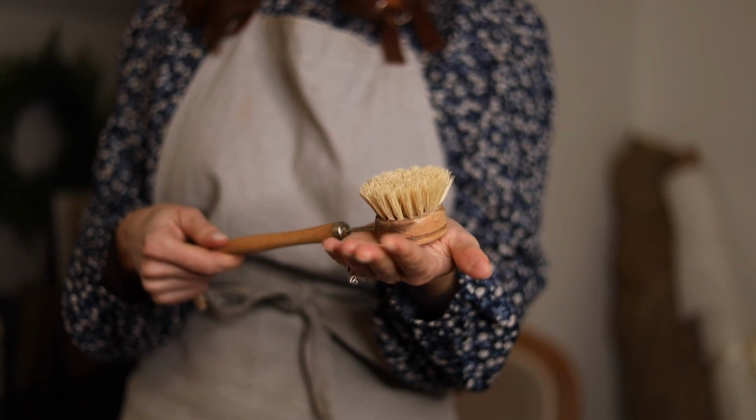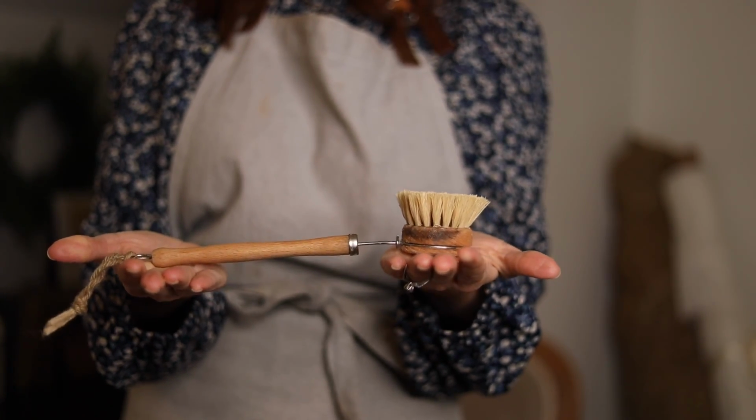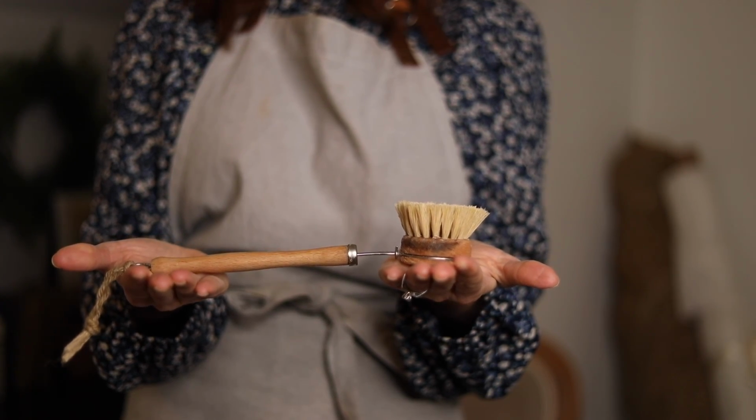Number 9 are natural handled, natural bristled scrub brushes. You can buy like a 3-pack of these on Amazon, no big deal. These are super pretty next to the sink or up on a little cake stand or on your shelf. Invest in these for scrubbing your dishes and you'll have just that much more of a little vintage, timeless look in your kitchen.